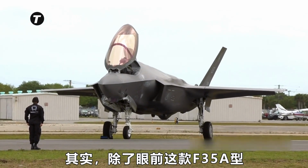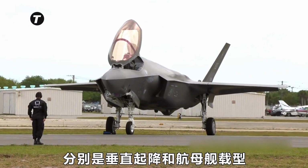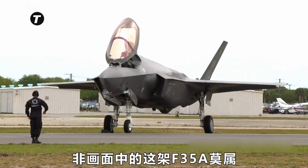In fact, in addition to the F-35A model in front of you, this series also has B and C models, vertical takeoff and landing, and aircraft carrier-based models. The 3 brothers have air combat capability. This is the F-35A in the picture.